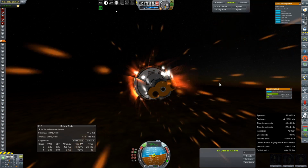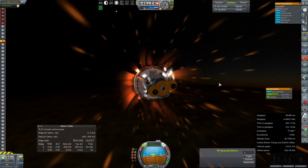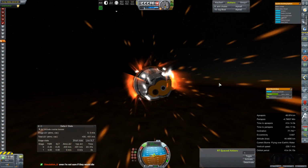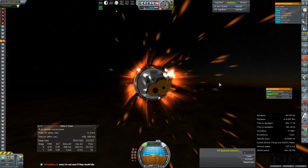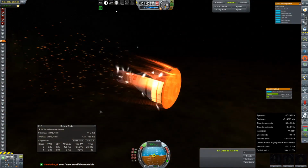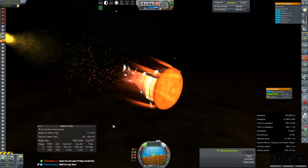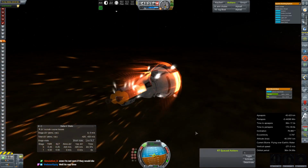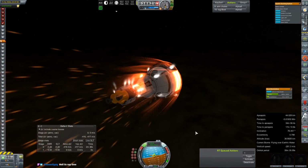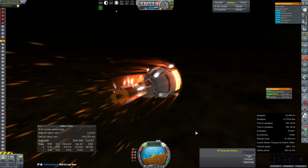5 Gs. 6 Gs. 6.5 Gs. 7 Gs. Oh god. 39 kilometers altitude, 3.4 kilometers per second. 7.5 Gs.